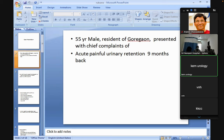What could be the reasons for acute painful retention in a 55-year-old man? Ma'am, it can be because of BPH. Okay, most commonly due to BPH. Then? Ma'am, it can be because of any vesical calculus. Okay. It can be because of any stricture disease. Okay, possible, but very unlikely. Stricture disease, they would not tell you acute painful retention as the first symptom, right? They would say that there is a long-standing history of urinary symptoms, and then maybe acute painful retention. So now coming to the first point, you said it could be BPH.